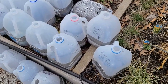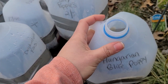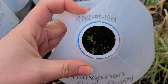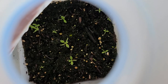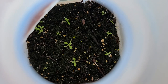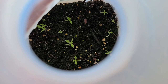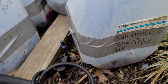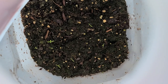I did winter sow some poppies as a backup to the direct sowing in the snow. These are Hungarian poppies and they have germinated. They look pretty good. So poppies are a little finicky when it comes to transplanting, so if I don't get any out in the landscape, I'll do my best at transplanting these to hopefully get them to kind of grow on out in the landscape.